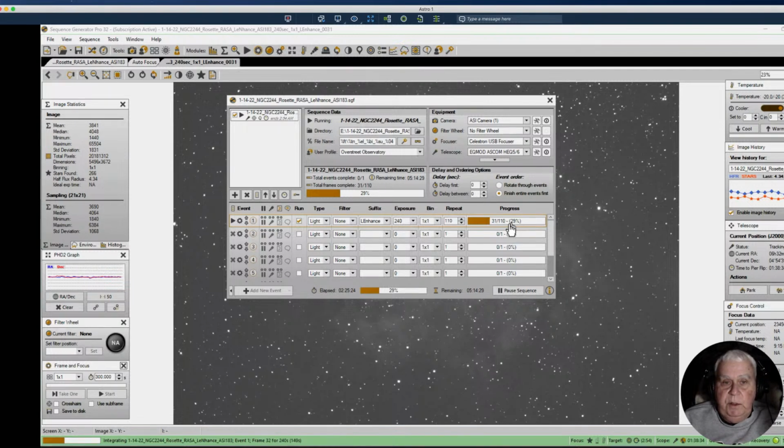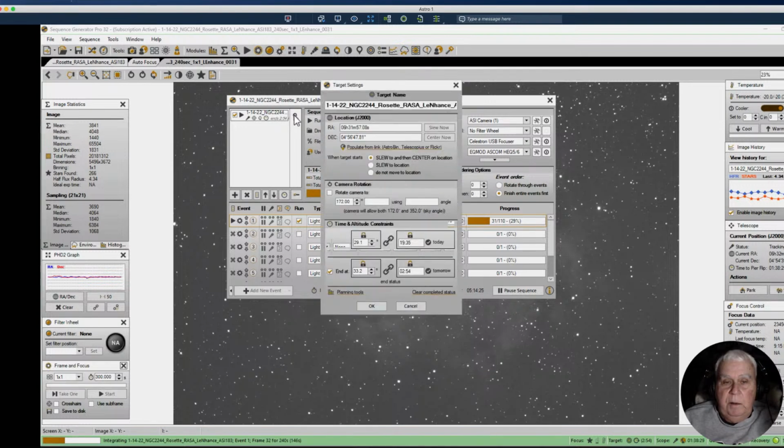I'll stop imaging at, it will end at 3 o'clock in the morning. And this kit will shut itself down when it's done.